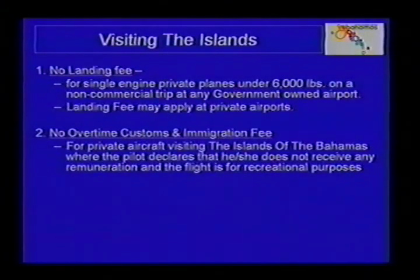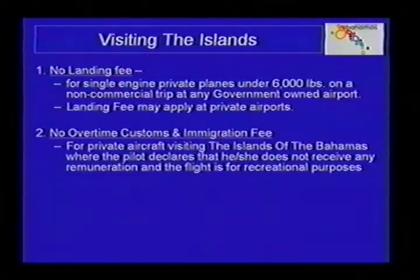As I mentioned, for single-engine private planes under 6,000 pounds, there's no landing fee. Okay? A landing fee may only apply to you at a private airport. That is the airport that's privately owned. All government airports, as I mentioned before, there are no landing fees, no overtime charges for Bahamas Customs and Immigration. Okay? There are no tie-down fees at any government-owned airport. Very important for you to know.